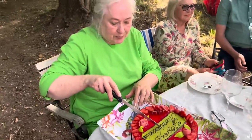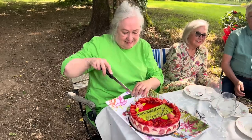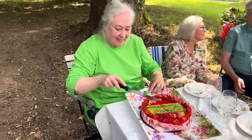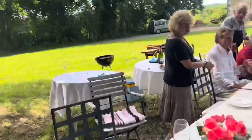Okay, what do I wish for? You make a wish. Voila. Oh my goodness, this is fabulous. Is it okay? Oh, it's the most beautiful cake ever.